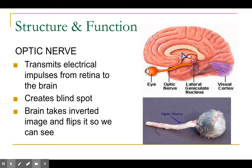When the light enters your eye, it gets flipped by the lens, which is a really weird thing. And then your brain flips it right side up. A very strange evolutionary design.